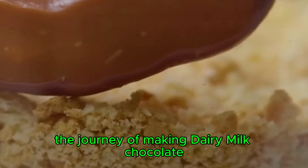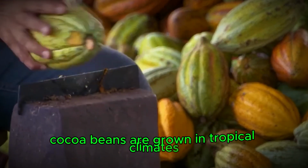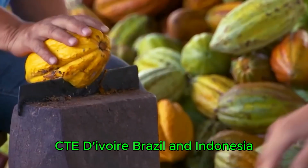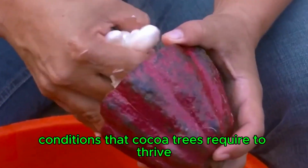The journey of making dairy milk chocolate begins with the selection of cocoa beans, which are the core ingredient in any chocolate. Cocoa beans are grown in tropical climates, typically in countries like Ghana, Côte d'Ivoire, Brazil, and Indonesia. These regions provide the warm and humid conditions that cocoa trees require to thrive.